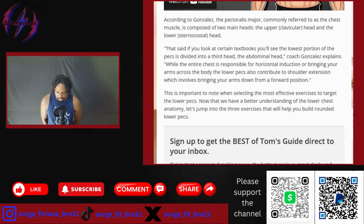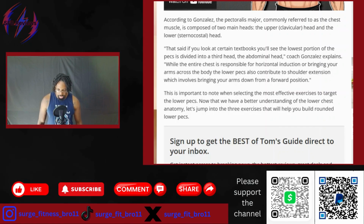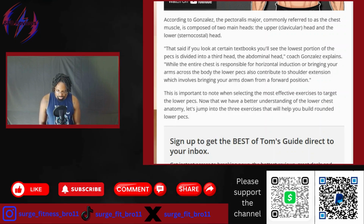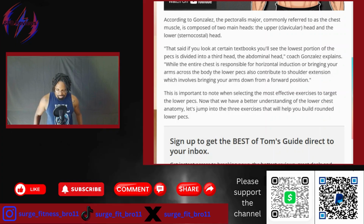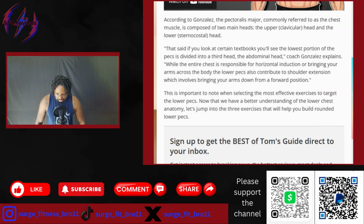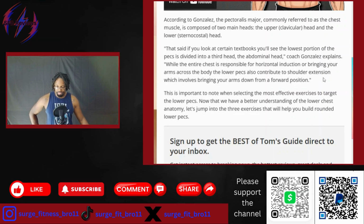Coach Gonzalez explains that the entire chest is responsible for horizontal adduction, bringing your arms across your body. The lower pecs also contribute to shoulder extension, which involves bringing your arms down from a forward position. It is important to note when selecting the most effective exercise to target the lower pecs. Now that we have a better understanding of the lower chest anatomy, let's jump into the 3 exercises that help you build rounded lower pecs.